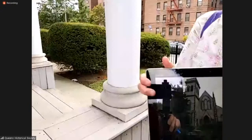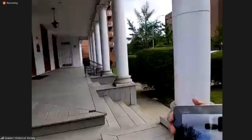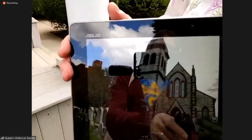This is a Presbyterian church, the oldest Presbyterian congregation in New York City. It dates back to the 1650s. This building on Queens Boulevard is its fifth building. It's been standing there since the 1890s.